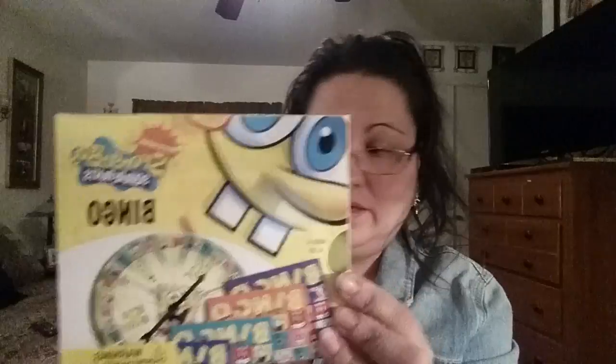Let's see what else. I picked up a few little things just today at 99¢ only. I picked up Little Dude, a SpongeBob SquarePants bingo game. I thought that would be fun for us to play with. I picked up my Ocean Spray Ruby Red. I can drink the whole thing in like less than a half hour. I love this stuff. I know I shouldn't be drinking it that way. Your stomach, your teeth, and all this and that, but I love it.